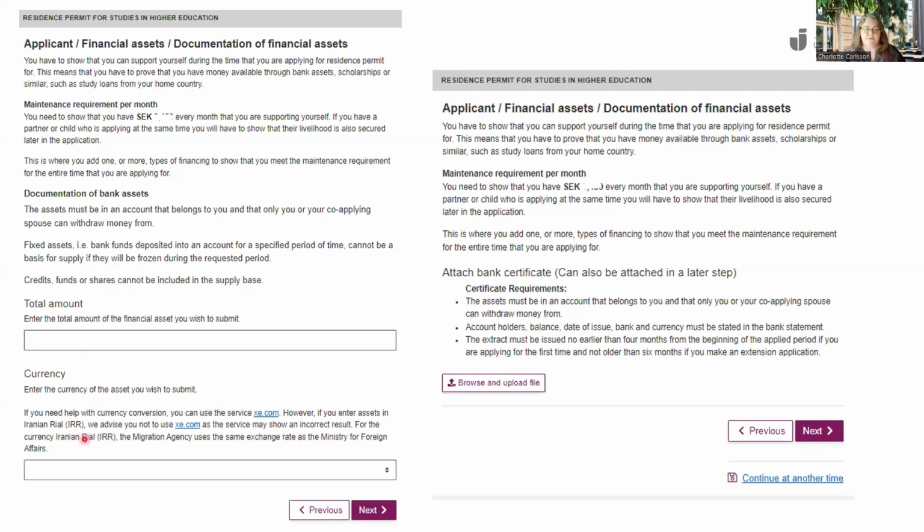So once you've written that in there and click next, you can upload proof of your finances. So for instance, the bank certificate. Again, you can go back and upload these later on. You can start your application and then you go to the bank and then you get the bank statement and then you go back and you upload the file. Again, that's what this continue at another time is for.